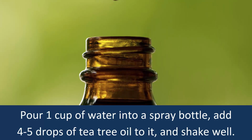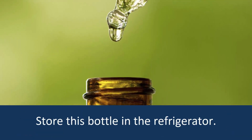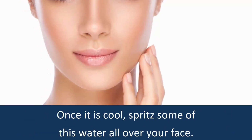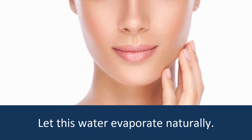Pour 1 cup of water into a spray bottle. Add 4 to 5 drops of tea tree oil to it and shake well. Store this bottle in the refrigerator. Once it is cool, spritz some of this water all over your face. Let this water evaporate naturally.